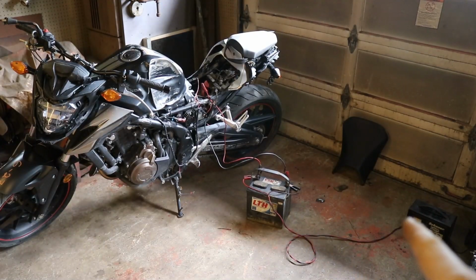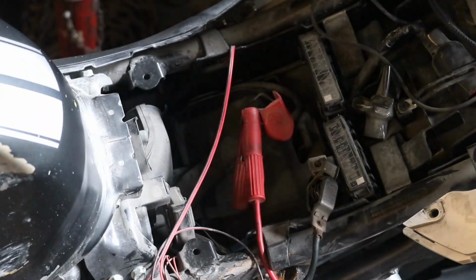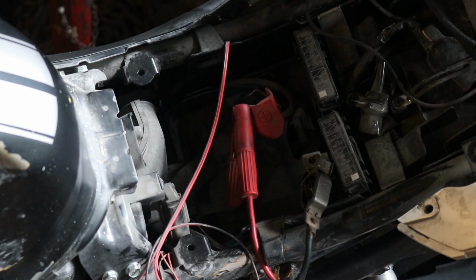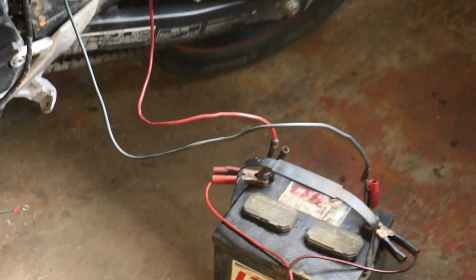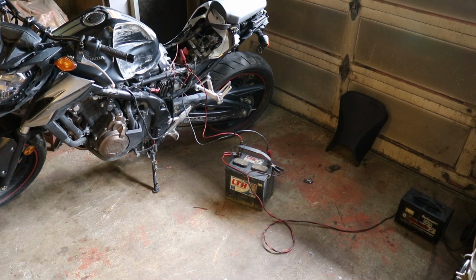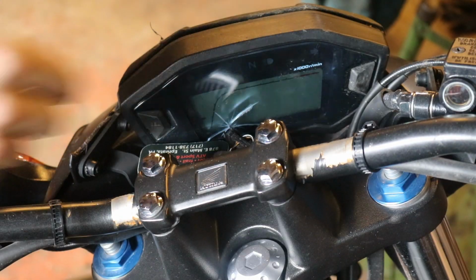So we have the battery and the little battery tender hooked up to the bike here. I've just hooked it up to the battery connections on the actual bike. So the positive is positive, negative is negative, and those go straight to the battery that's down here, and that makes everything work. So with those hooked up, we're going to turn the key on the bike and see what we get. The real mystery here is how many miles does this actually have on it? If we turn the key.